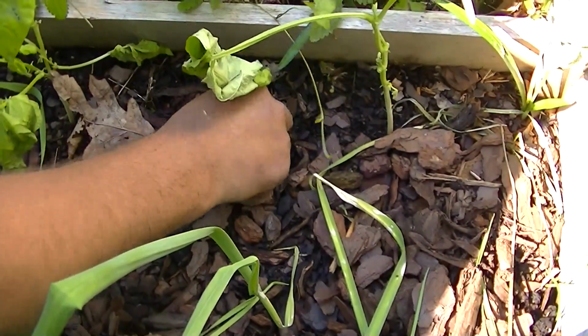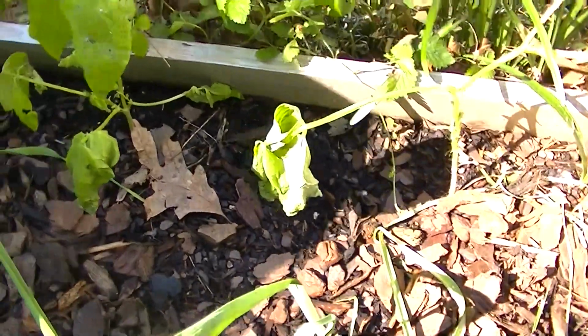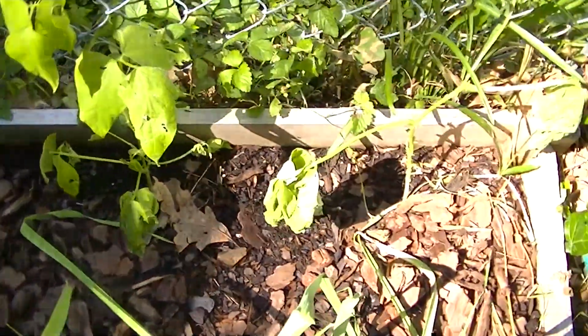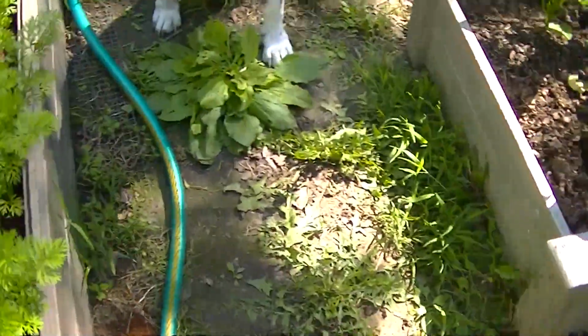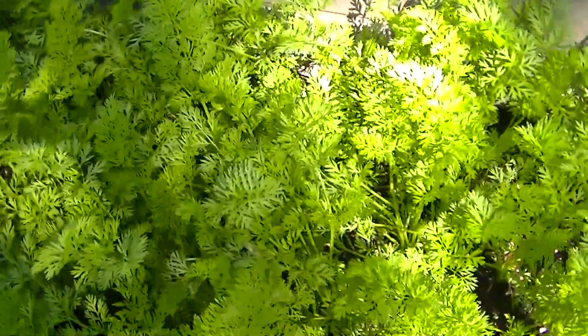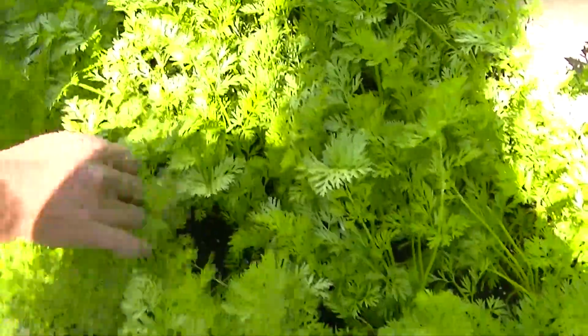Might throw a couple in there actually. All right, and then hopefully they'll come up soon, and you start training them up. These are the carrots, and they've gotten really good.